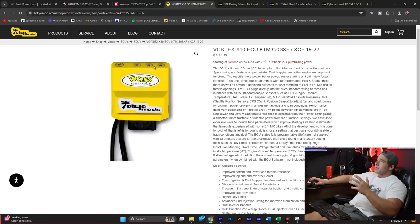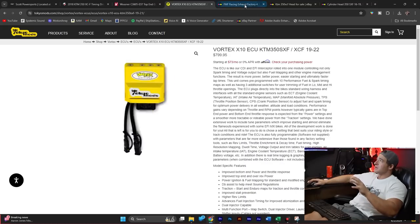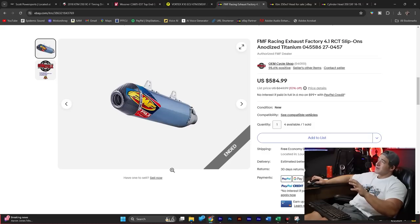Now, what would a special build be without some performance parts? So we're not going to put any of that in stone just yet, but I'm thinking a Vortex ignition and a factory 4.1 exhaust is definitely in order because, well, it's just freaking cool. And it's going to sound good, and more importantly, it's going to look good.